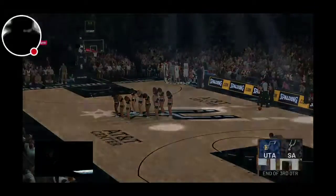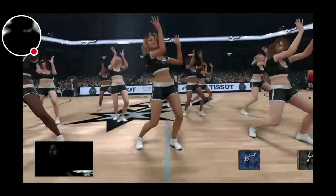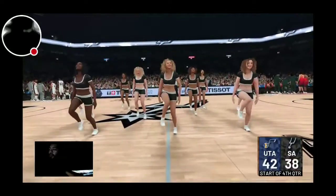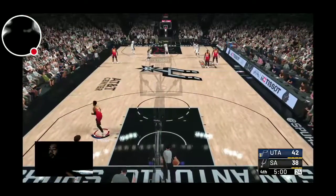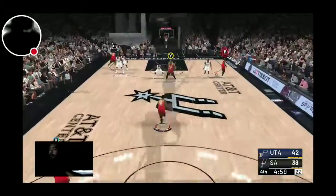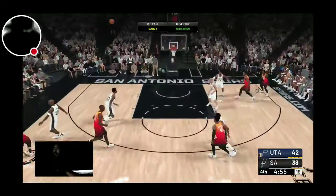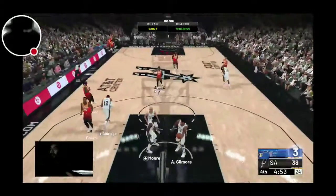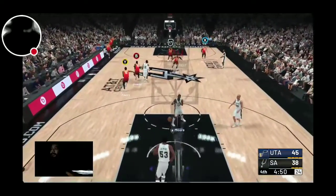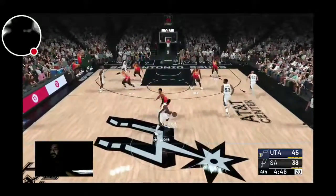The third quarter comes to a close. Utah out in front. They lead by 4. And time for the short break, and stay right where you are. The fourth quarter is coming up next. And it's been a very competitive game so far as we get rolling here in quarter number 4. Pass to Korver. From deep three-point range, from beyond the arc, and then some. Korver's got the first field goal of the fourth quarter here for Utah.